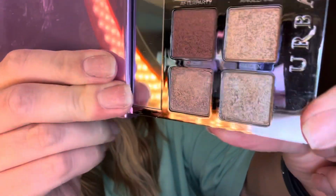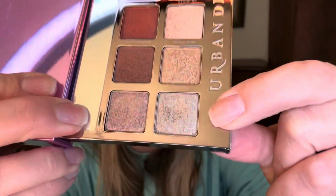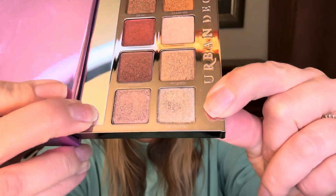For Verity, who is Red Dirt and Stardust, I have a shadow from my Heavy Metals palette from Urban Decay. The shadow is called Acoustic, and it is a shade that reminded me so much of my ColourPop Couche, which I just have missed so much ever since I panned it. Here's Acoustic right here. I do use this quite often as an inner corner highlight. Either that or this kind of aqua shade that I'm trying to hit pan on are my two inner corner highlights.